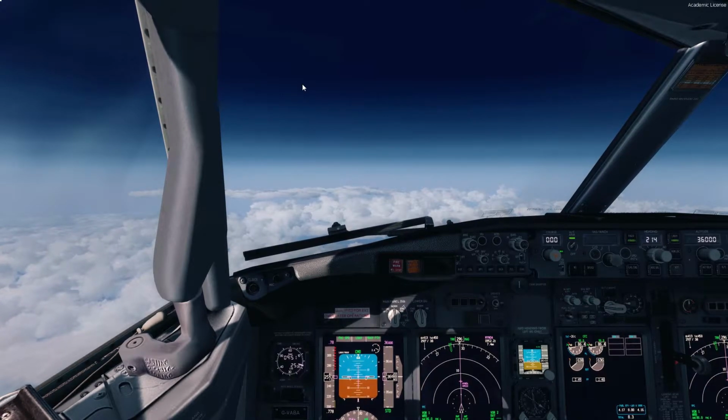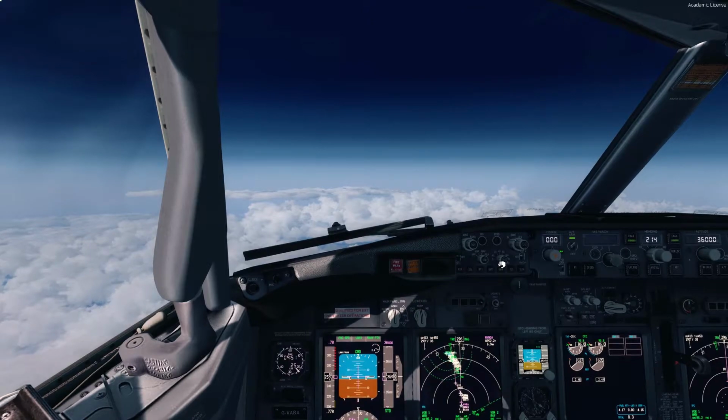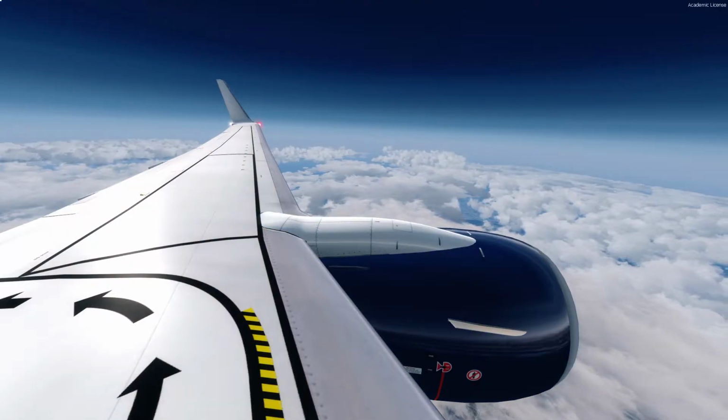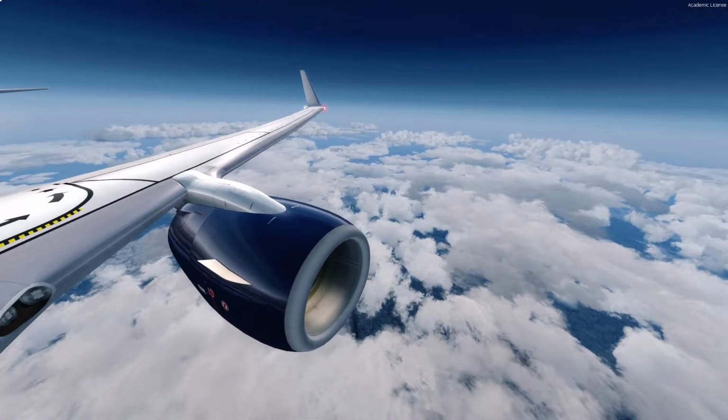So, anyway, that is it. We are at cruise level now, 360. We've got no step climbs or anything. You can see the flight path is pretty straight from now on. We're still over Germany at the moment. But look at the amazing wing view.